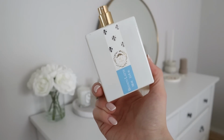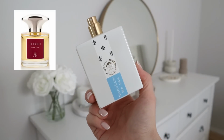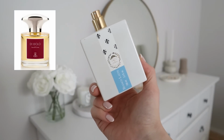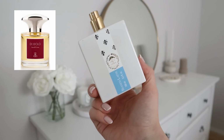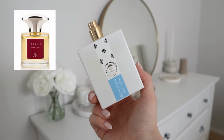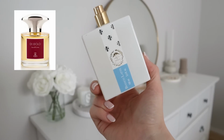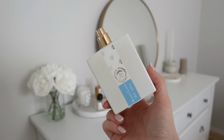Exidolo Love and Crime. I like that one better than this one. Again, the performance is actually better on Love and Crime. But Love and Crime is a little bit more complex. It has a slight spice to it. I believe that there's star anise in there. It also goes a little bit in a chocolatey, orangey, vanilla caramel direction. It's absolutely addicting. It lasts forever. Utterly intoxicating. And again, it doesn't have a powdery coumarin tonka bean quality the way this one does.